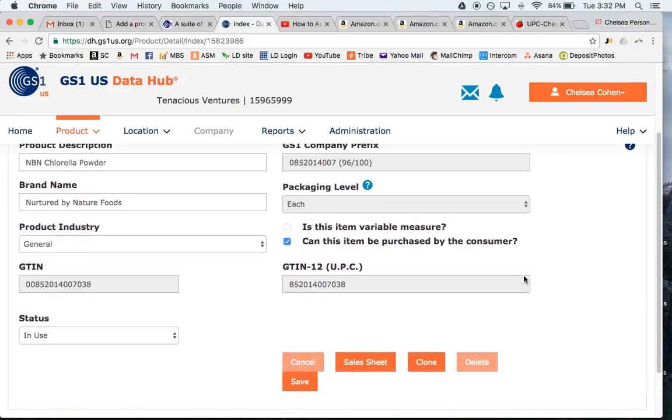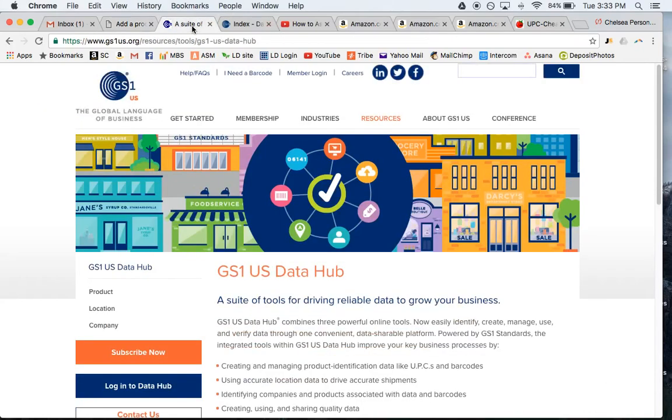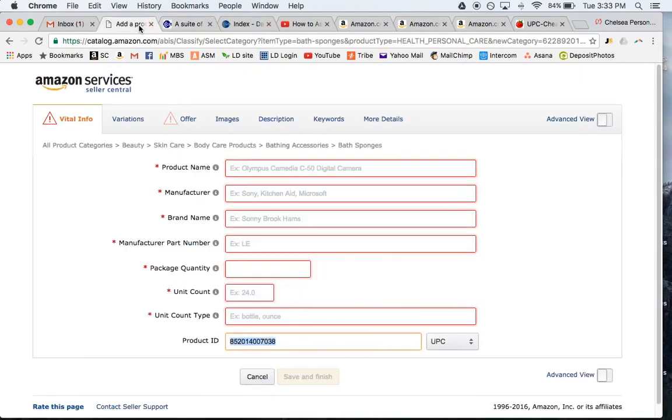So now to create the actual barcode itself, well, you can copy this number for the sake of finishing your application here. Once you've selected UPC and you go back to Seller Central and you're creating a new barcode, you'd fill in this information. I'm not going to walk through all of it, and you'd save and finish. And now there is a new product with your brand name, your manufacturer, all of that stuff, and your unique product code from the GS1 website in Amazon. So now it's legitimate, okay?